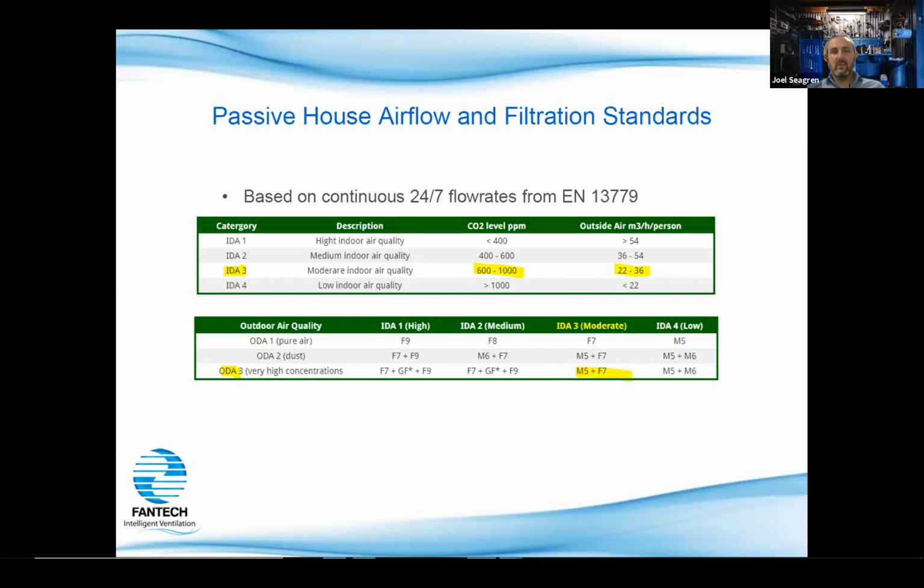As I mentioned, Passive House has early standards and adopters of this sort of ventilation. That is based on some of the European standards, but it's pretty similar to what we see here in our codes, in that we're aiming for indoor air quality to land between 600 and 1000 ppm. And we're looking for filtration, in the old language because it has just changed, of F7 supply, M5 or G4 on extract. That gives you some guidance, if you look those particular grades up, on the particle sizes that it removes from outside air.